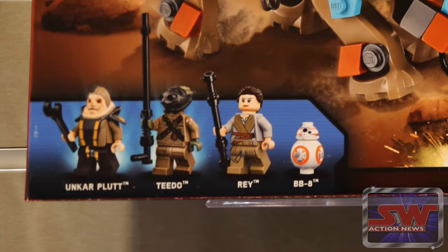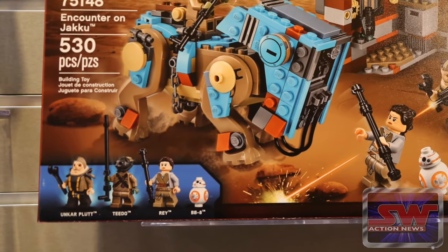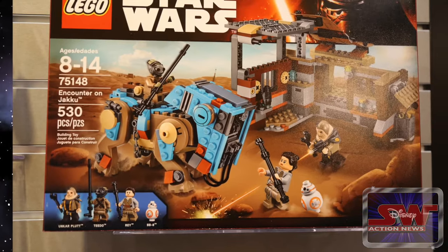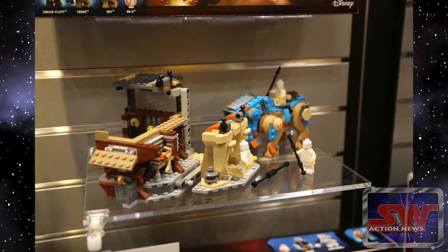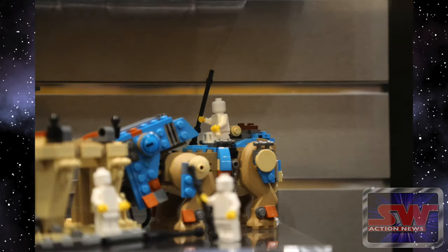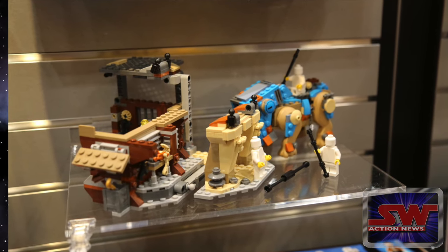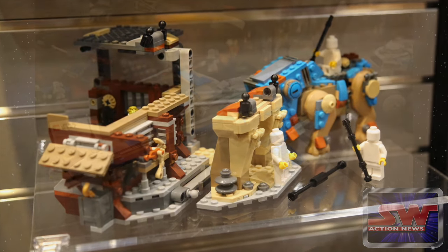They also have an Unkar Plutt minifigure coming, in case you need a little Lego Simon Pegg character. That's kind of weird, but okay, I guess. It's Encounter on Jakku. You also get Teedo, who is that alien that was dragging BB-8 in the net, and Teedo's completely impractical, slow-moving vehicle there, and then another background building to represent Unkar's place of business. And if you want it, it will set you back 60 portions.